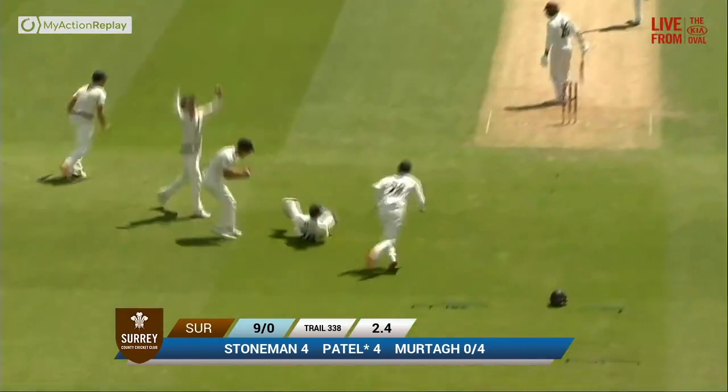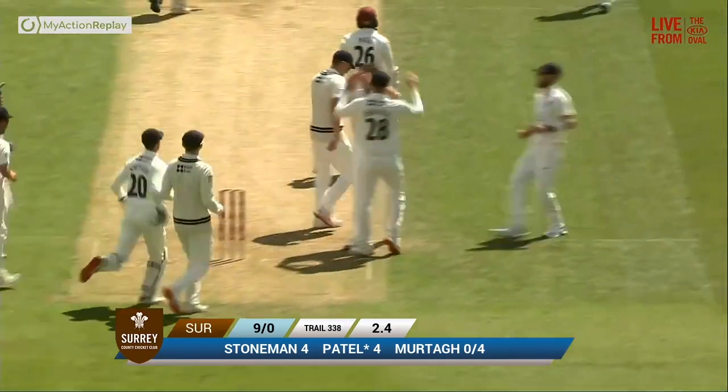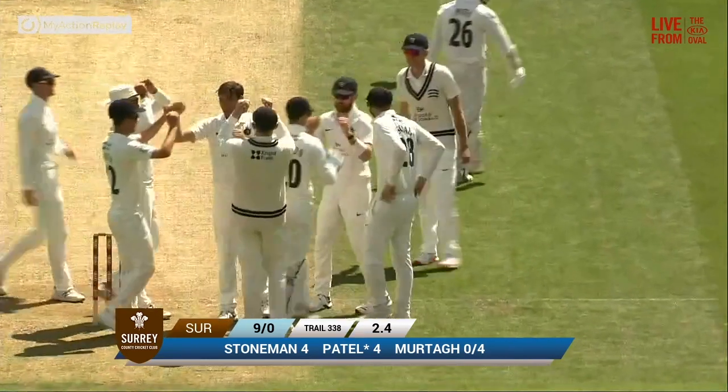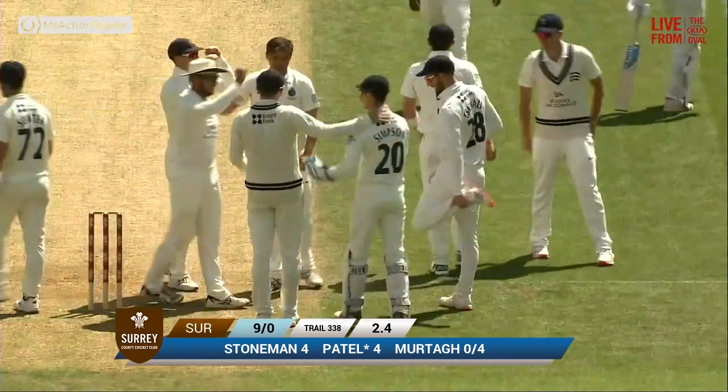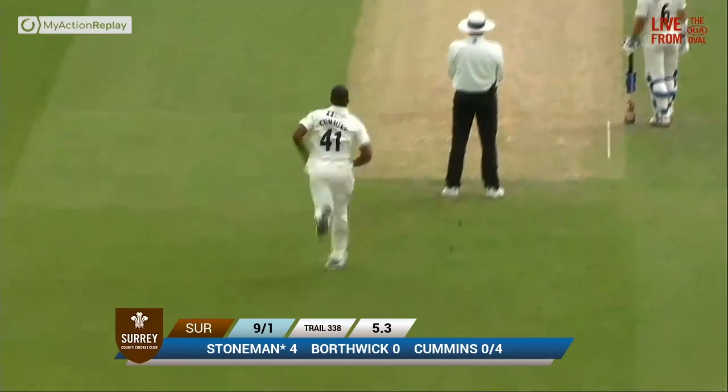He bowls. It's edged, and Simpson takes a blinder in front of slip. Virtually one-handed in the end because he had to go so far. It just seems to keep going away and away from the wicketkeeper, and a fair few pats on the back for him there. Three slips and a gully.